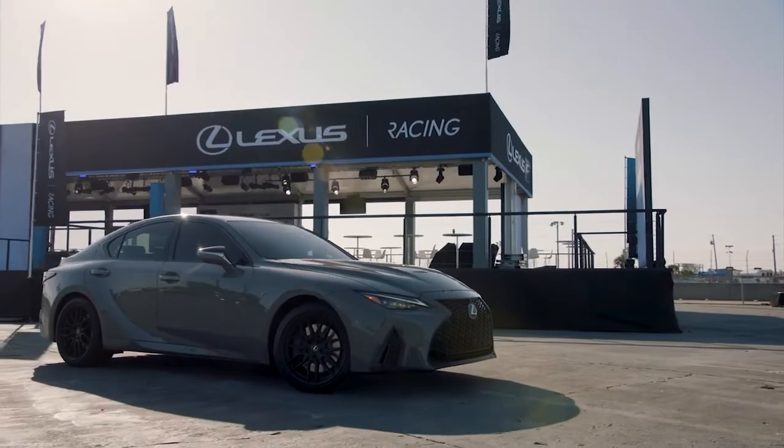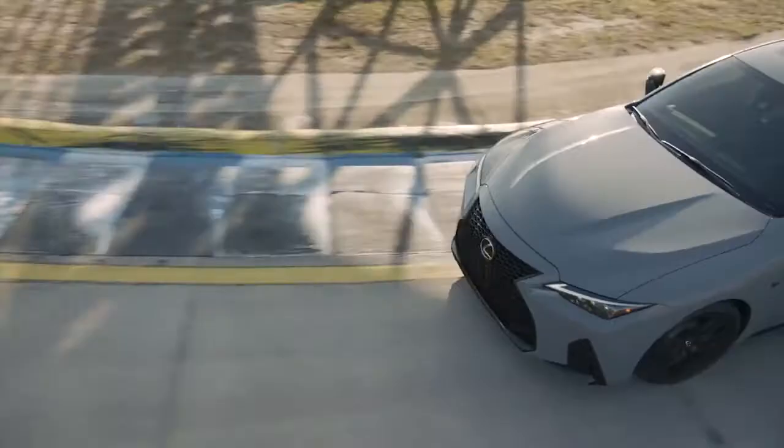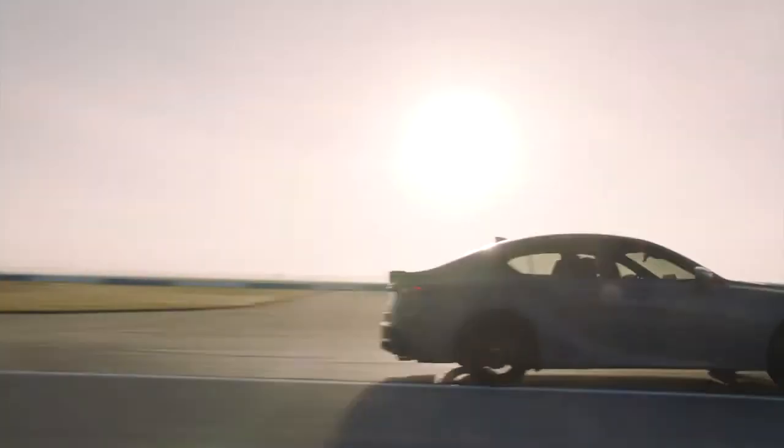Now, this is the first model in the all-new F-Sport Performance line that sits between the F-Sport and a full-blown F-Car. This is something for the consumer that wants a little bit more performance out of F-Sport. Now, this is not an ISF, but it's not meant to be. Who knows what the future of Lexus performance vehicles looks like, but I can tell you right now, it's a great time to be a Lexus enthusiast.